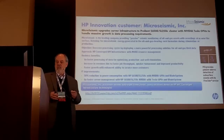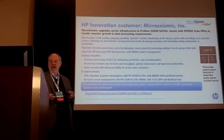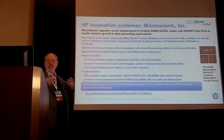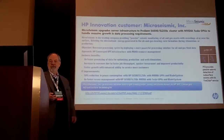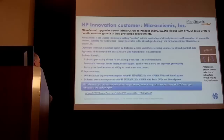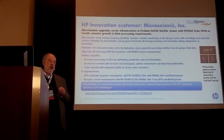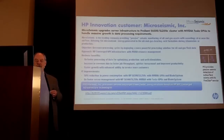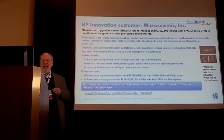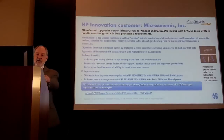And what they found was that they were able to get an 8x speed up in processing throughput for these jobs, and as a result, they've been able to increase their revenues, they've been able to grow their business, and they're providing better service to their customers. Now, the other thing about this, and this is another thing that people need to take into account, is that they're not just doing this faster, they're doing it at 50% less power than the solution they had before, and with the management tools that they've got with Moab and our tools, they're able to do this much, much faster and with a lot less people. And this is up on the HP website, or if you just type in HP microseismic into Google, you'll find that solution.